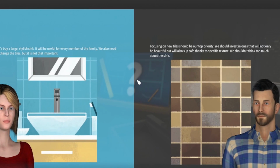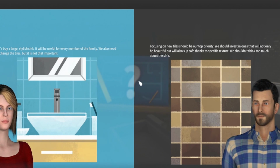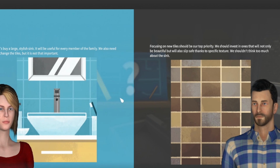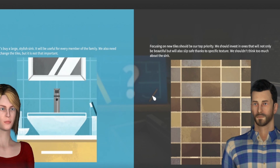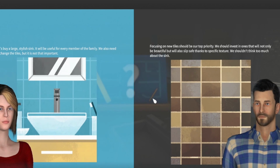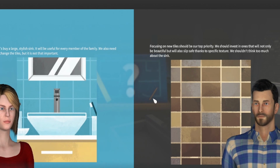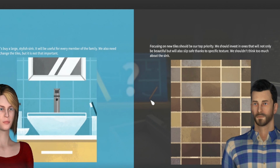What should we do about the bathroom? Let's buy a large stylish sink. It will be useful for every member of the family. We also need to change the tiles, but it's not that important. Focusing on new tiles should be our top priority. We should invest in ones that will not only be beautiful, but will also be slip safe thanks to specific texture. We shouldn't think too much about the sink.